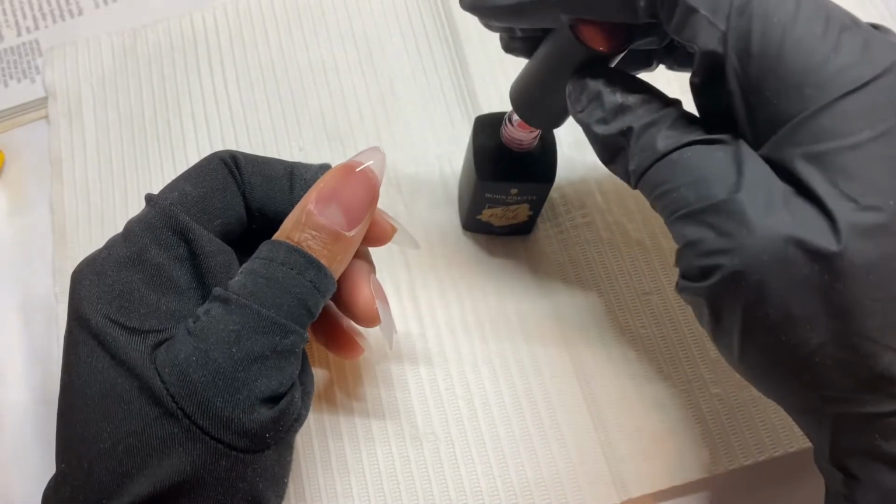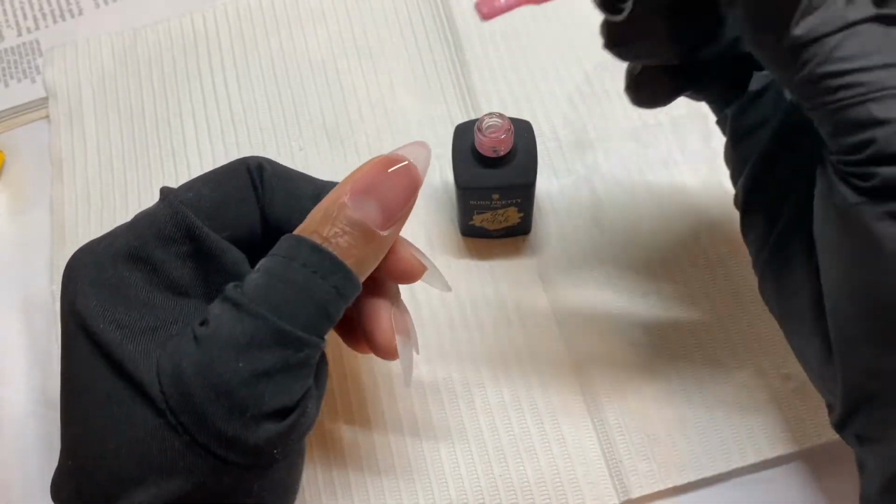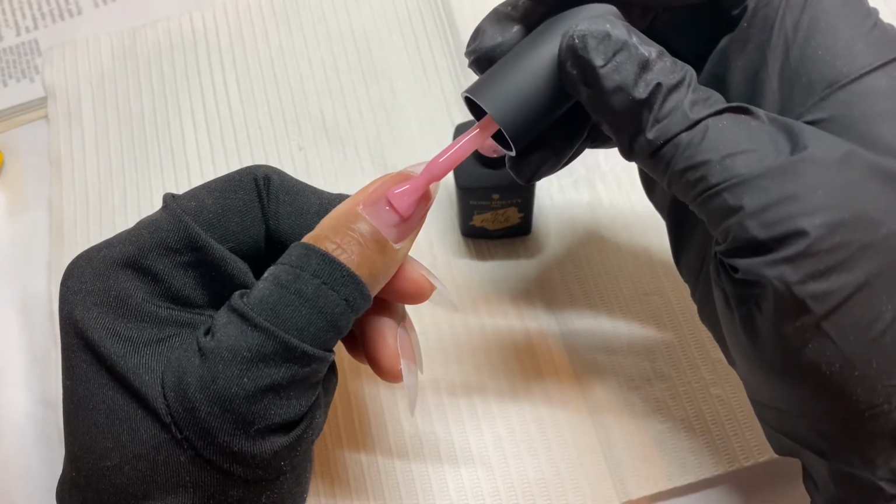All right, so I want this to be a little bit more pink. So I'm going to go in with a second layer of this rubber base gel, and I'm going to be doing the exact same thing that I showed you previously.